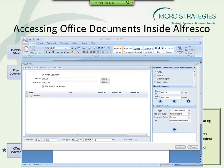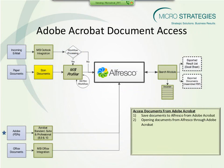And the features, again, this is the browse. Recent documents will show you the recent documents you've worked with. And search gives you a full-blown search of the repository, right within your Office applications. So the key thing is being able to stay in those Office applications and go off and save documents, open documents, and work with those documents.